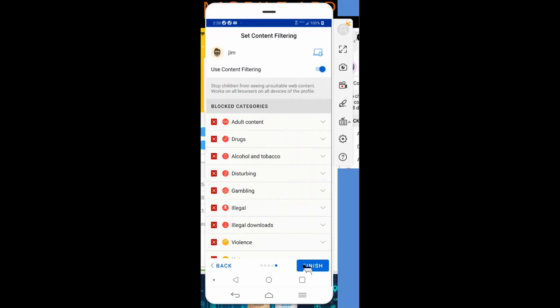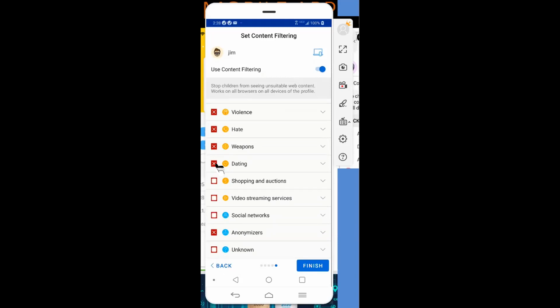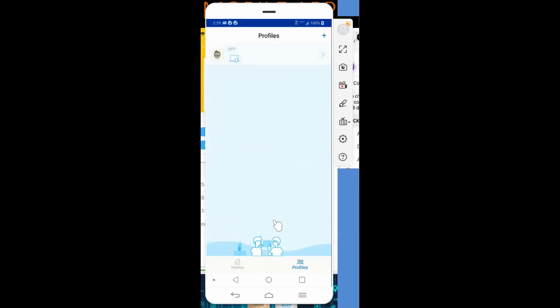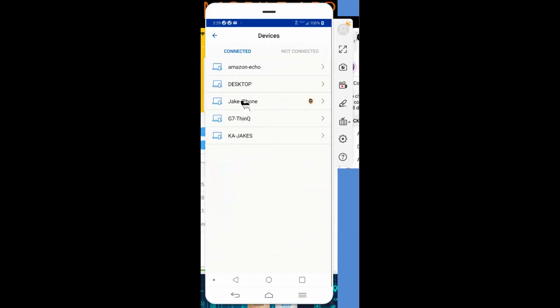And this is the most important, content filtering. So again, you can easily see all of these categories where you can do content filtering: adult, violence, weapons, dating. Let's allow Jake to date. So what else? You can kind of change these, right? And finish. Now we've added the profile. Okay. So when you look at Jake's iPhone, now you know that it's been assigned to this person.